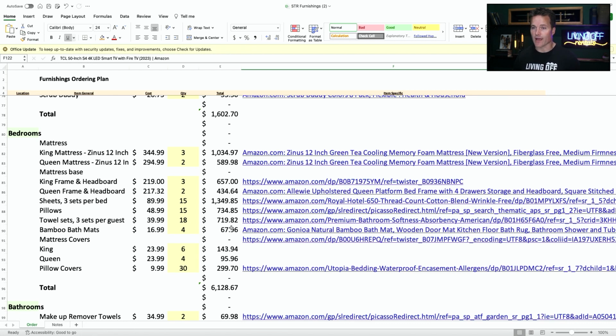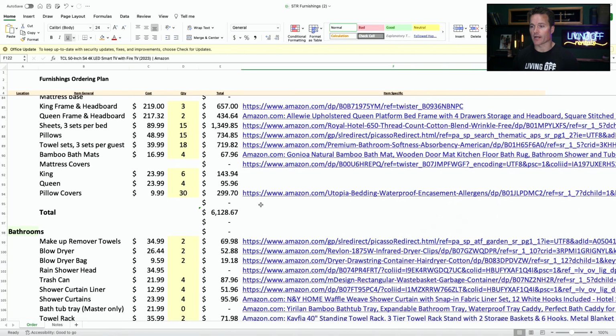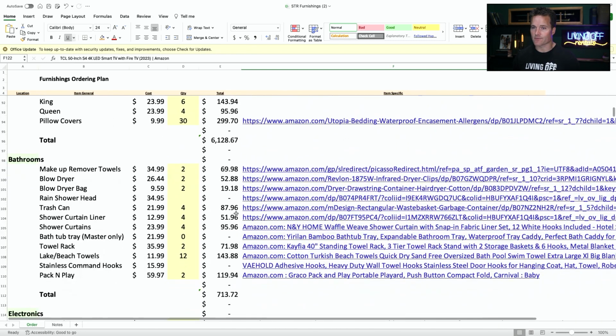So you can order those right off Amazon. You can get the headboards and the frames, all that stuff from Amazon as well. These are the big things like the king frames. You could look for them on marketplaces and get them locally, but for the price, a lot of times it just doesn't make sense to spend the time searching for that. So almost all of this stuff you can get right off of Amazon in one spot, and it makes it super convenient to furnish your property. So for 2 units, that's $6,100 for the bedroom items.